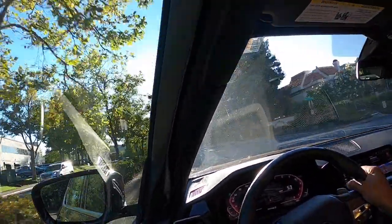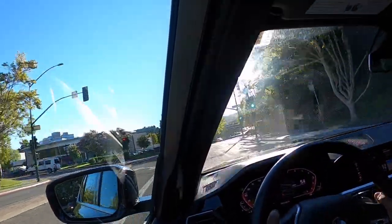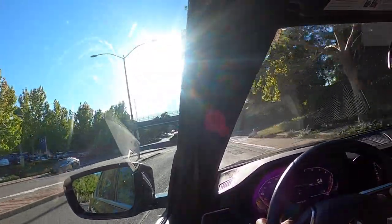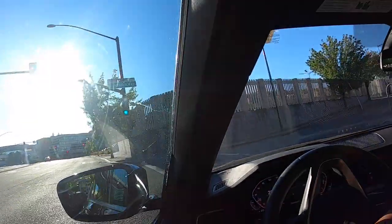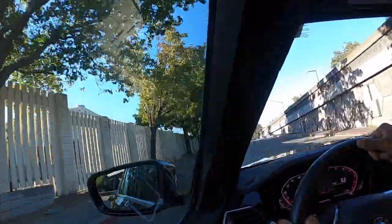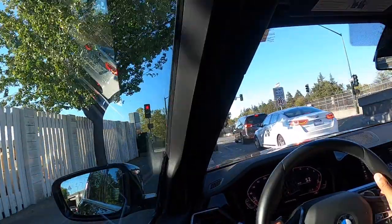Okay, I feel like sport mode actually made the car sound a little more throaty, a little more vocal. It's a four banger, but doesn't give that buzzy sound. It's a little deeper. I'm sure BMW did some tuning with the engine. Oh yeah, it's definitely more vocal in sport mode.